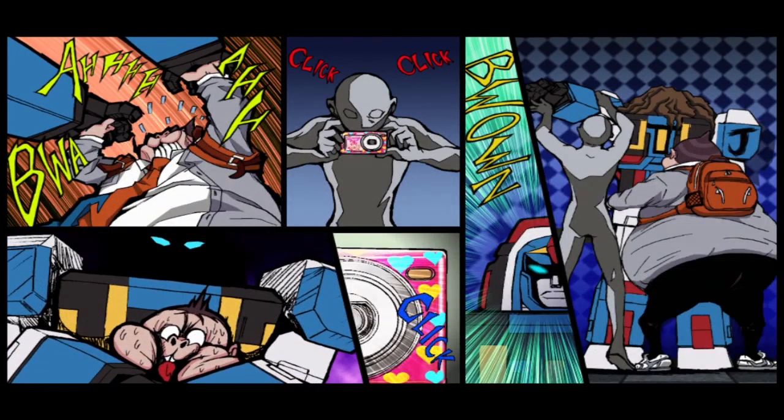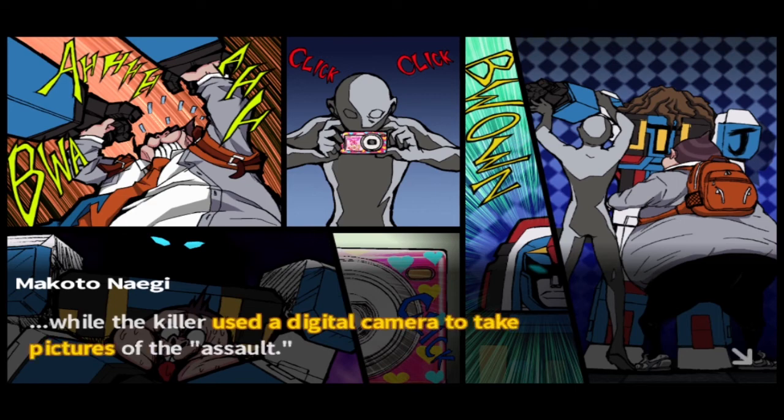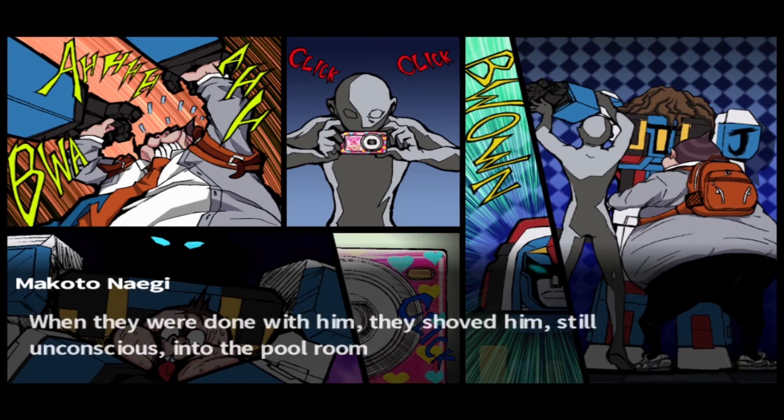Oopsie poopsie. Next, Hifumi positioned himself to make it look like Robo Justice was attacking him. Celeste, get me a picture where it looks like I'm being attacked. It would be hilarious for a scrapbook. They did all this just to create evidence that would put the suspicion on Hiro. When they were done with him, they shoved him, still unconscious, into the pool room locker. Okay.